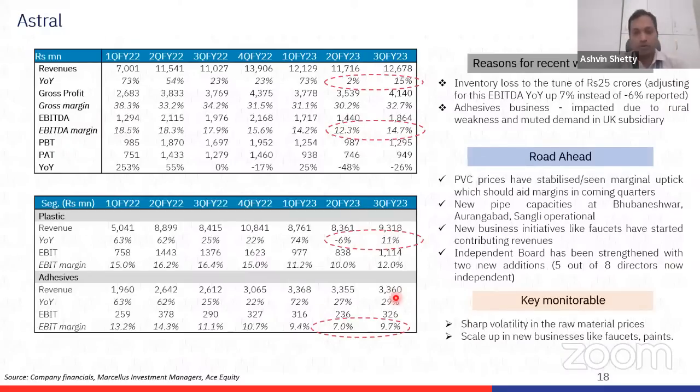Similarly, on the independent board, it's a positive development that for a mid-cap company, they have got more than 50% independent board now with the recent 2 appointments. So from a structural perspective, we think that Astral is very well poised for the next 3 to 5 years. The only things that could be key monitorables are the sharp volatility in raw material prices, because that leads to a lot of volatility in the earnings in the short term. And secondly, we'll keep a close look on how the new businesses are scaling up, and what competitive advantages they are building to eventually become a market leader in these new segments.